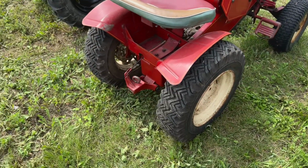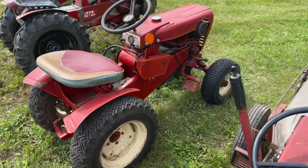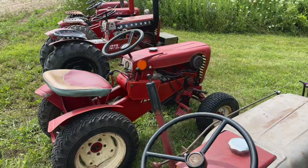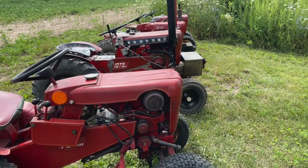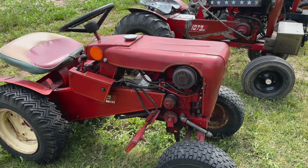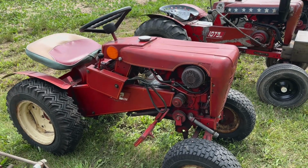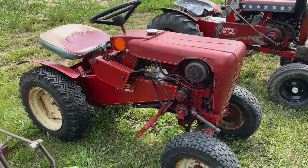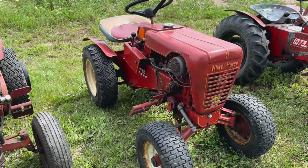I am infatuated with the custom pinstriping on this tractor. It also came with a grader blade and mower deck that were also pinstriped. They've all been customized with that yellow pinstriping to match the truck that used to pull these back when they were a lawn care service.